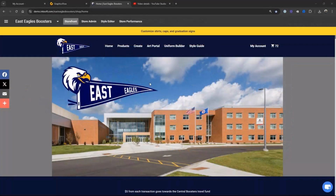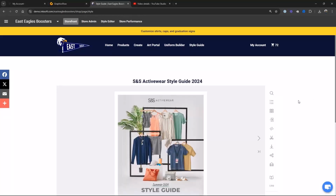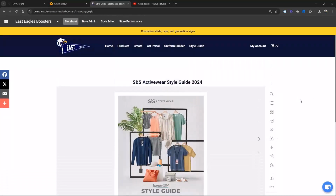So what you see on the screen is my favorite little store. This is my East Eagles Booster Shop e-commerce store. It's kind of my test kitchen. I use this store for testing new things, doing custom HTML. It's got all kinds of bells and whistles and fun things in it. A couple things that I've built into this store: I took the SNS Activewear style guide and used an embed to embed that in, just to showcase what people can do.